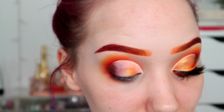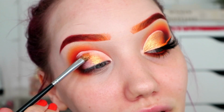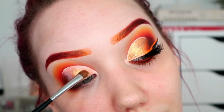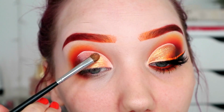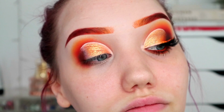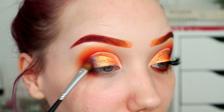And I have to say, I don't hate it. When I put it on my other eye, I was like, okay, okay, okay. But I don't love it. That is pretty, isn't it? I mean, it is pretty. Yeah, it's nice.